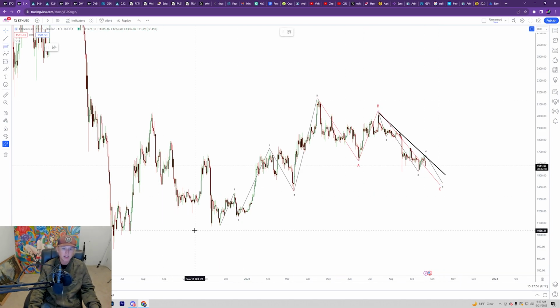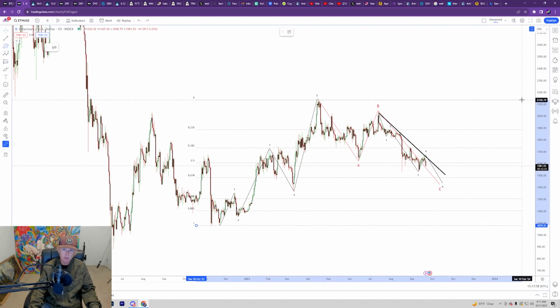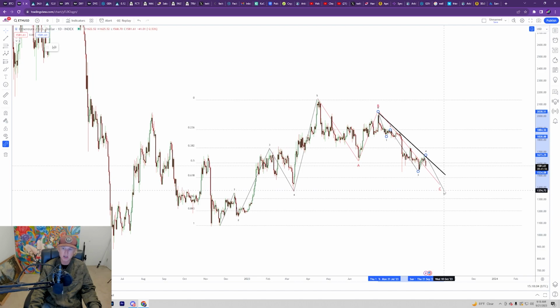And what that's going to end up looking like is probably almost identical to the 618. We're going to be looking at pretty much in between the 786 and the 618. That's kind of where I would be targeting the final end of this impulse to the downside.